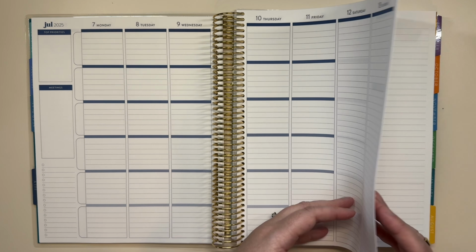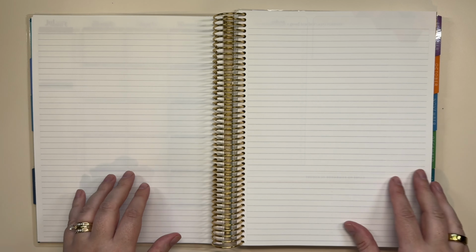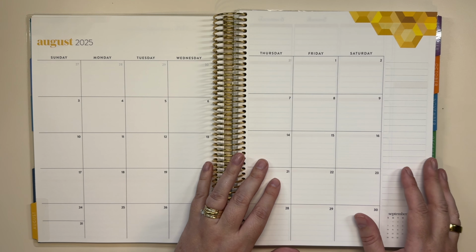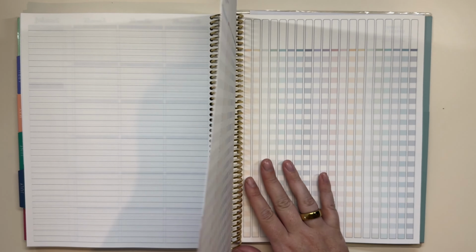So we have all the way through July here for the lesson plan pages, and then you get 2 notes pages, and then your monthly dashboard, and then your next monthly calendar. So that's gonna flow throughout this book. Let me flip back through to the end here. So this book runs July to July. And after those pages, you have a checklist page.